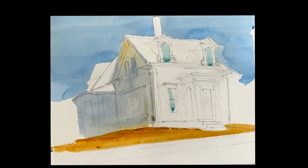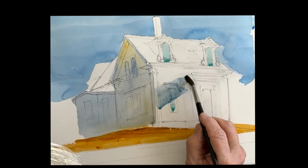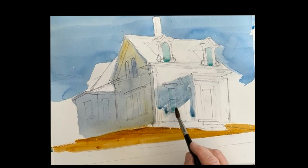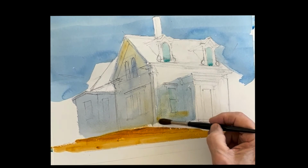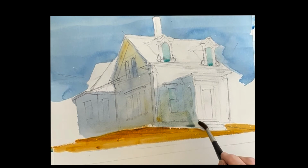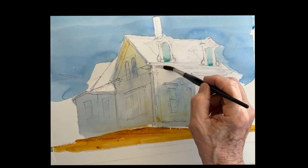You can drop some rose in there if you want. Just make up your shadow color, whatever you see as a shadow color. Nice shadow coming off that portico on the house. Same thing. I added a little drop of Windsor blue there, getting a little more light in the front, and then there's a sprinkle of raw sienna coming off the lawn there. So I added it in there, and it comes right around where the stairs are, right along the gutter line.